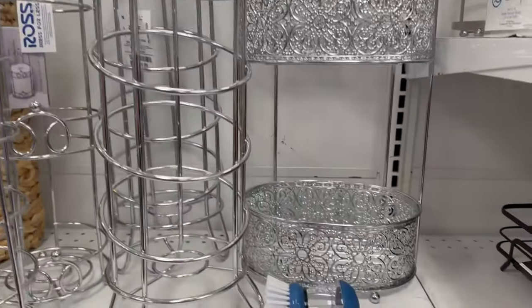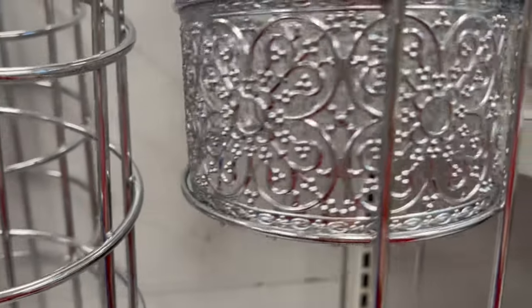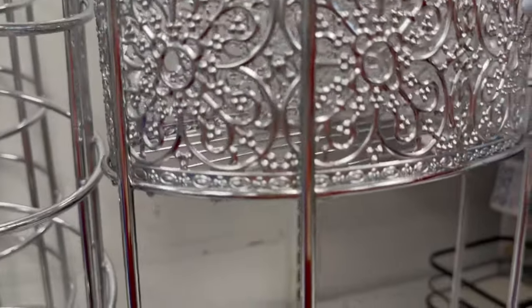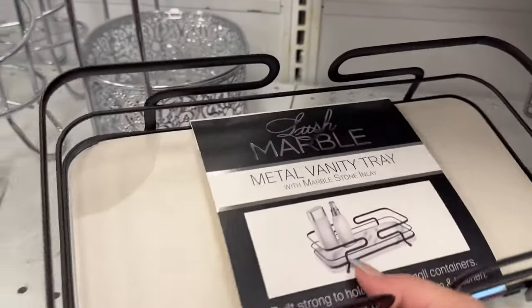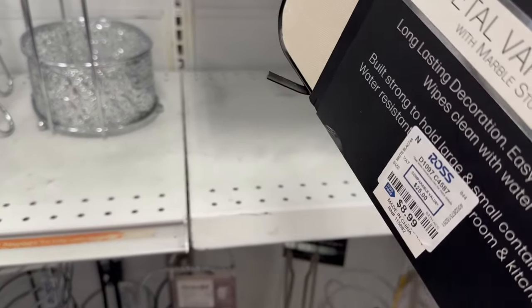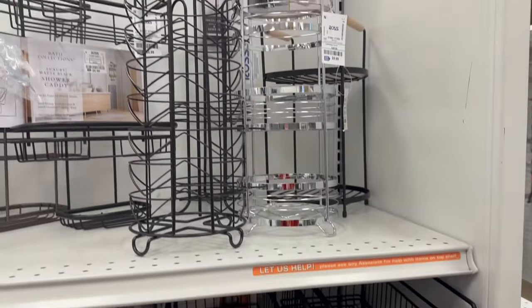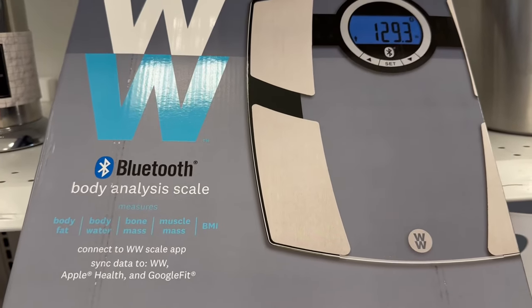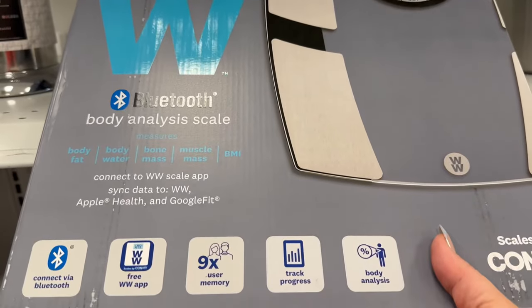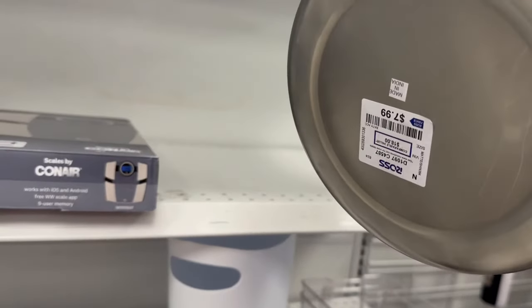So here's some more of those toilet paper holders. This is a three-tier stand that is like a nice polished silver color. And let's see what the price is. You got three shelves to put stuff on for $14.99. You have this little metal vanity tray, and it's pretty heavy. This is actually a good deal for a Bluetooth Weight Watchers body analysis scale. And this is what it all shows for only $14.99 by Conair. Good deal, good deal.